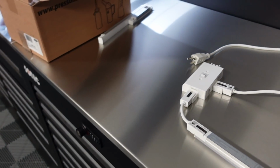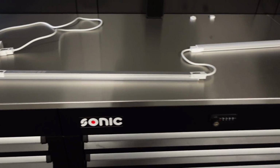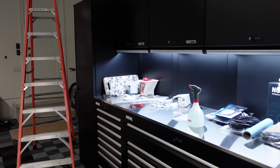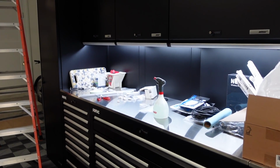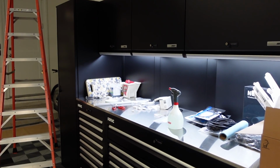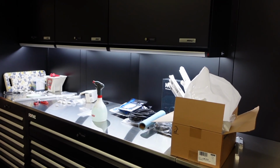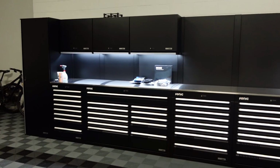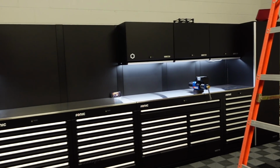But I'm telling you, these are the lights. We have these in the store. These are the lights that you want for your under cabinet. I've tried a lot of them. You can't see the LED. They're frosted, and the angle is proper. Really, really awesome. Under cabinet lighting done.